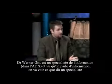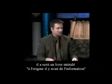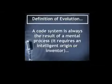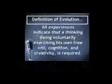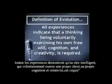Now, Dr. Werner Gitt is an information specialist. Since we're talking about information, we'll go to an information specialist. He wrote a book called In the Beginning Was Information that you and I both love. And in his book he says this: a code system is always the result of a mental process. It requires an intelligent origin or inventor. It should be emphasized that matter as such is unable to generate any code. All experiences indicate that a thinking being voluntarily exercising his own free will, cognition, and creativity is required.